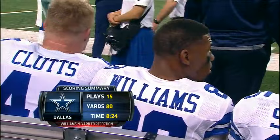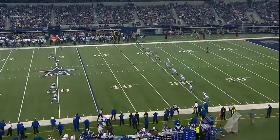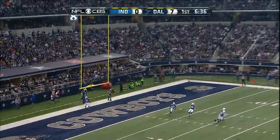8 minutes, 24 seconds, the longest by time opening drive for the Cowboys in over 7 years. Man, I'll tell you what, that helps your defensive stats, doesn't it? You know, for the Dallas Cowboys, sit over there for over half the quarter. And typical Cowboys drive, dominating the line of scrimmage.